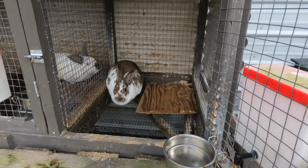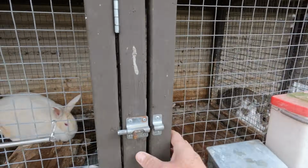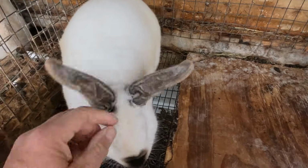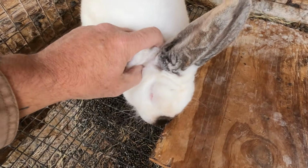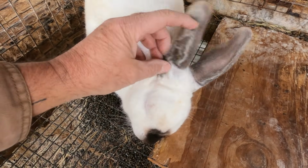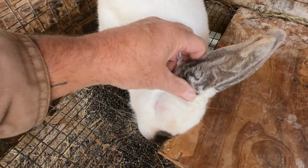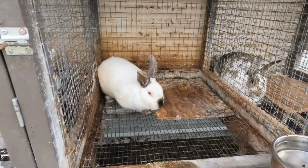Let's check out old Gray over here. What's up, Gray? You doing good, buddy? What's up, buddy? There's no reason for you to get scared. I like to pet you. Look at his ears. Isn't that beautiful right there? That is just beautiful. You're a purty rabbit. Yes, you are. You're a purty rabbit.